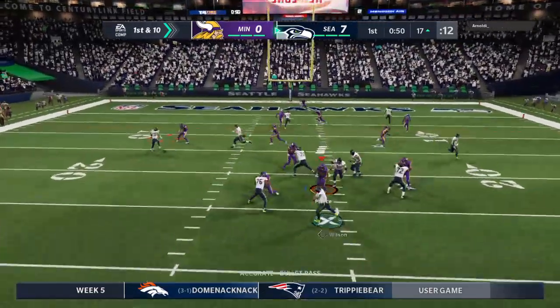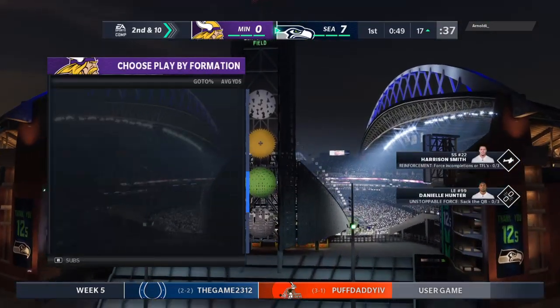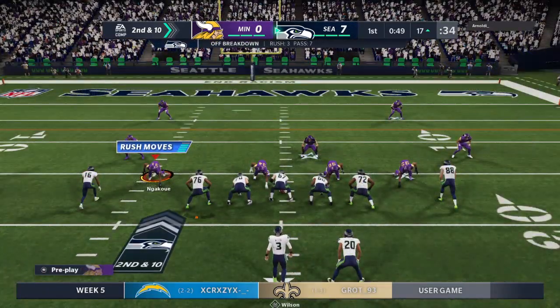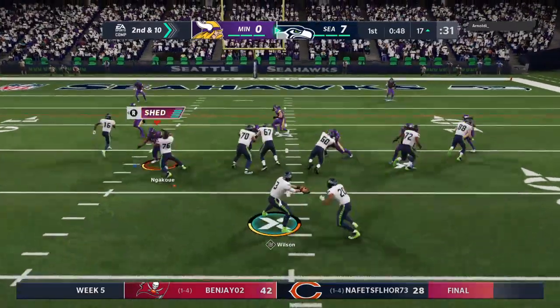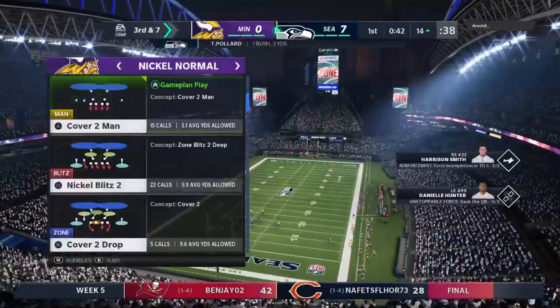Out of the gun, here's Wilson. Oh, nearly a disaster there on the check down. But they'll get it back. Intended for Tony Pollard. Certainly appeared to take away his first read, and by the time he tried to look elsewhere and find an open target, the coverage was too good. That one falls incomplete. The first carry now for Tony Pollard. And he'll get about 3 as he's taken down at the 14-yard line.